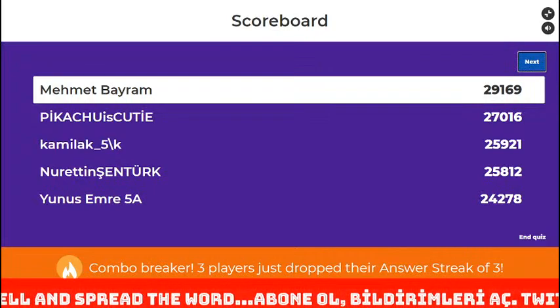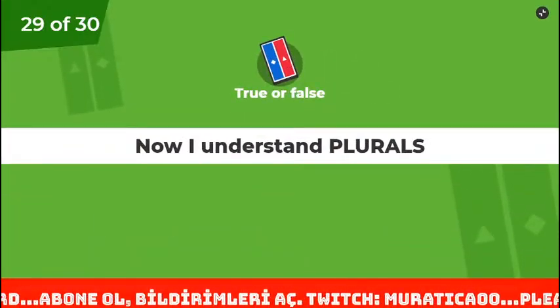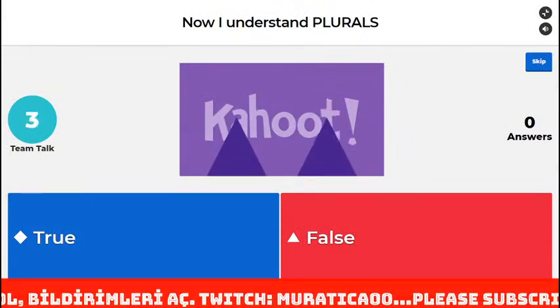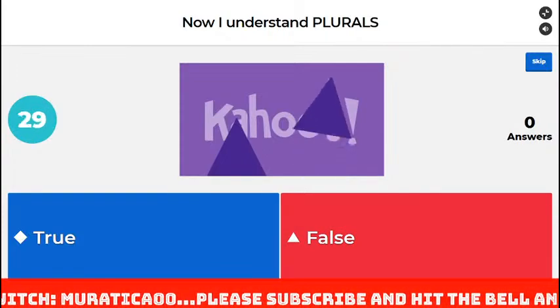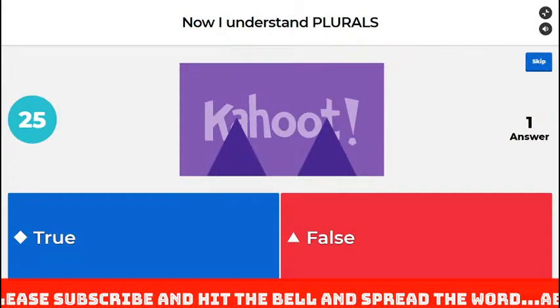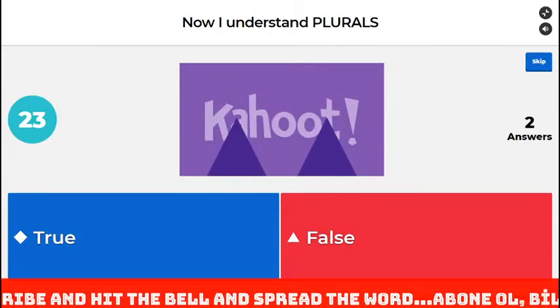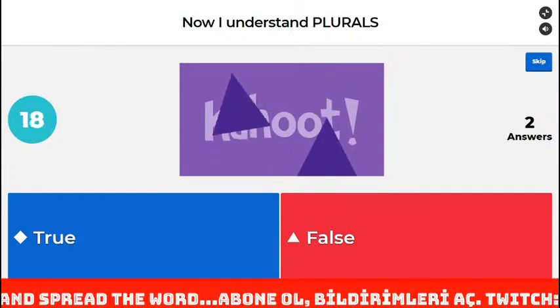Okay, let's see the next question. Question number 29. Now I understand plurals. Şimdi çoğulları anladık mı arkadaşlar? Puan alabileceğiniz bir şey yine galiba. Puan verdim buna da evet. True or false? Bu cümle doğru mu sizin için? Geçerli mi? Now I understand plurals.